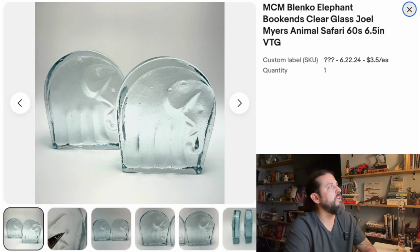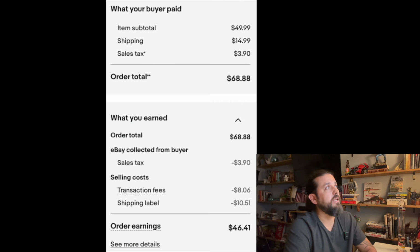I bought them for $3.50 each, sold them for $49.99 plus $14.99 shipping. After fees and everything, I made $46.41. That is an excellent return and it was super fast.